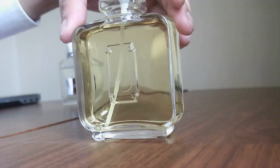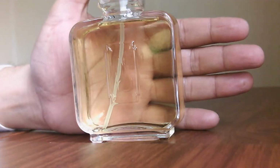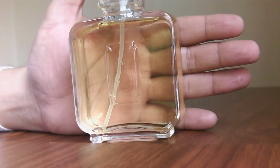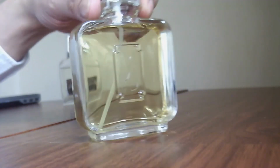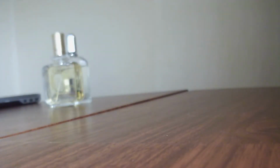Just one more thing before I go. Remember, nothing is written on the bottle. There are quite a few copies of this fragrance. This has been reformulated. Remember this: you have to find a bottle which has nothing written on it. That's basically the sign that the bottle is non-reformulated, and it's not a copy. You will not go wrong with this one.